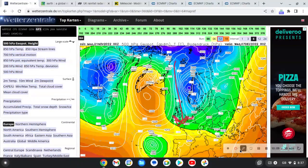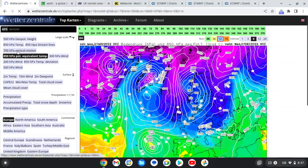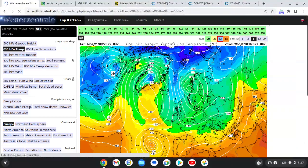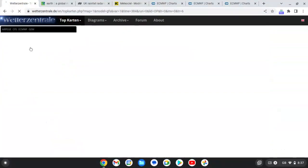And what does that look like on the... I'll look at the equivalent temperature first. Ooh, when the dark blues are nearly purple. We don't want that one, we want the upper air temperatures. Upper air temperatures are looking extremely cold. And this is looking a lot more interesting.